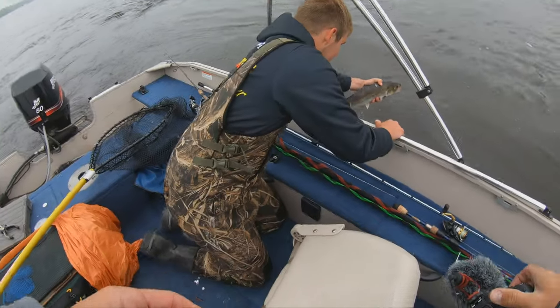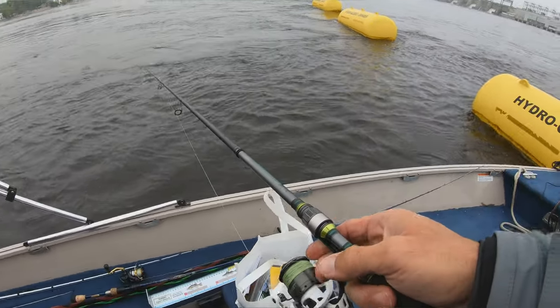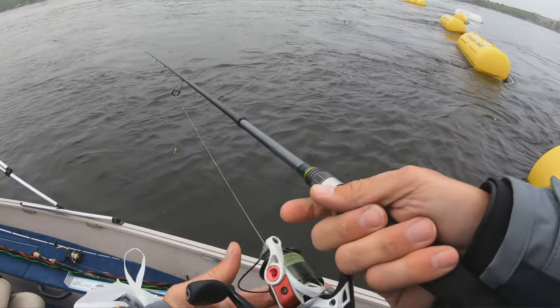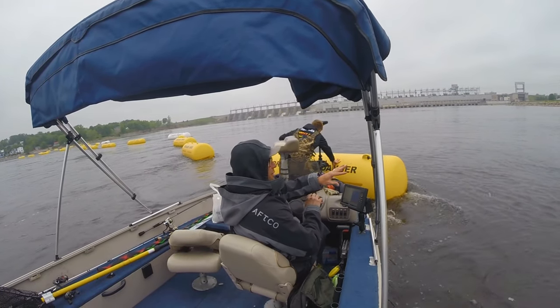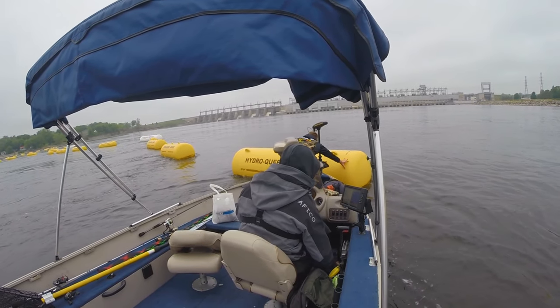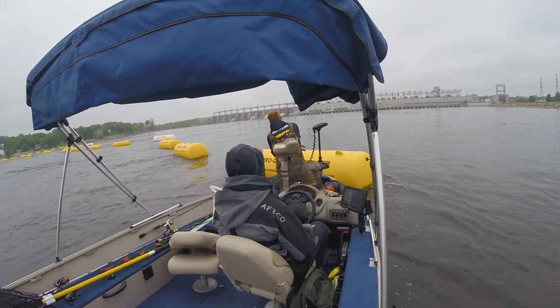You get a bigger one anyway. Oh yeah, they smell super strong. They smell so bad. Yeah, they stink. Good job. Very nice. There's like slimy scales everywhere. Ugh. Whoa, okay. Try to keep the trolling motor in one piece, if you don't mind.